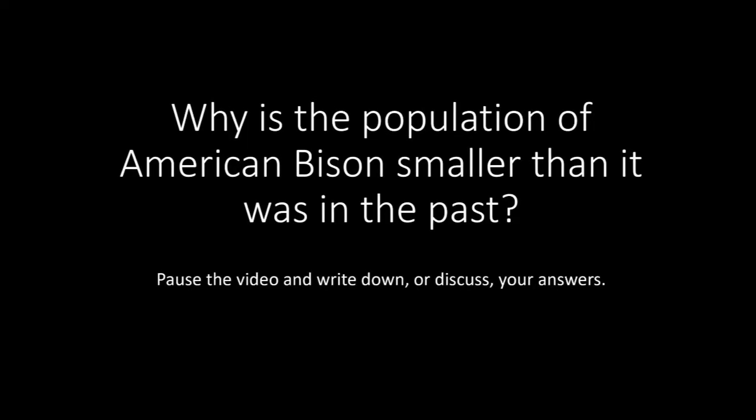Now, when I look at this bison herd, it's pretty small. And we mentioned earlier that bison used to be spread out all across North America. So why is their population so small today? You're correct once again. American bison were once hunted almost to the point of extinction. But now, thanks to nature preserves like this, American bison are able to regrow their populations in their natural habitats without being hunted.